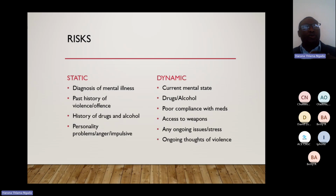And like we know, one of the greatest risk factors is a past history of doing that particular thing. So someone who's set a fire before is more likely to set fire. Someone who has assaulted people is more likely to do it in the future. So those are all static. People who use drugs and alcohol historically, and maybe still continue to use it, again, that's a static risk factor. And then people who have personality problems, like we talked about earlier, someone who's got antisocial personality disorder or some other personality problems. So those things are static, whereas the dynamic risk factors are things that can change with time or current issues in terms of risk.